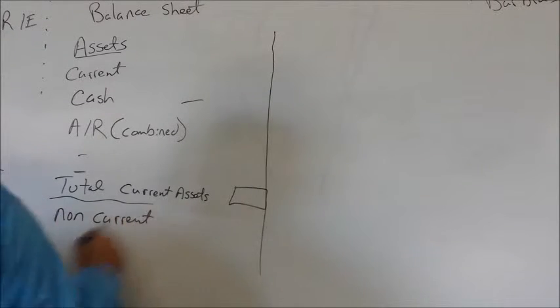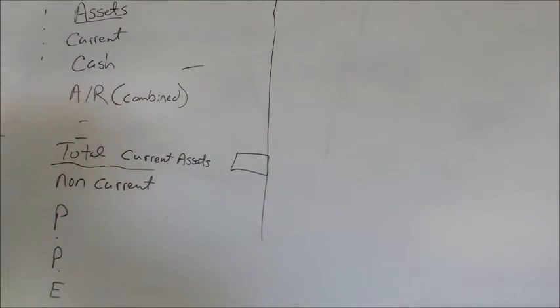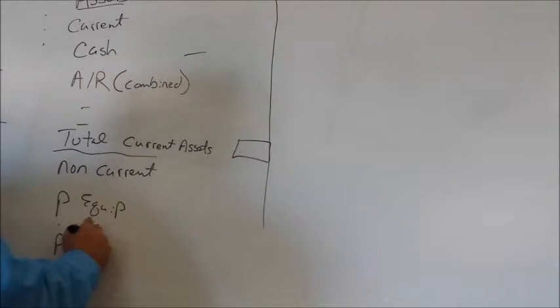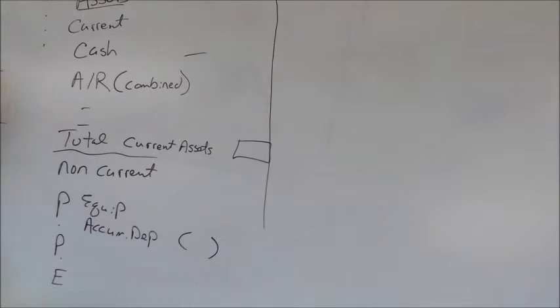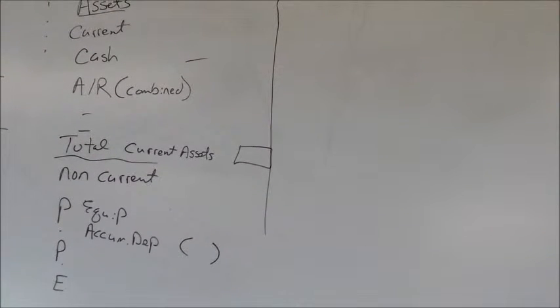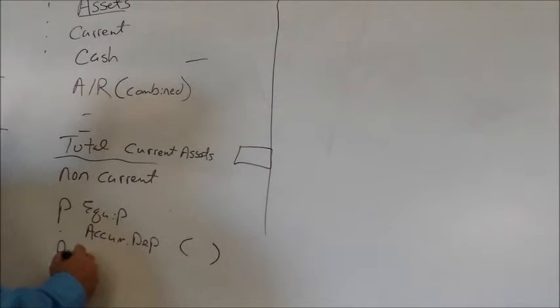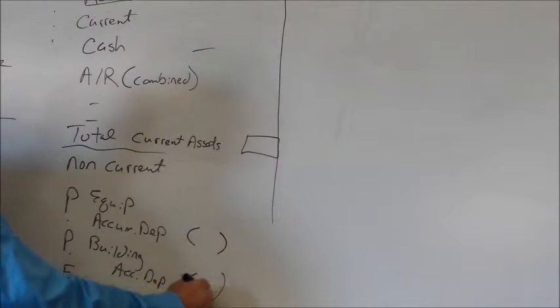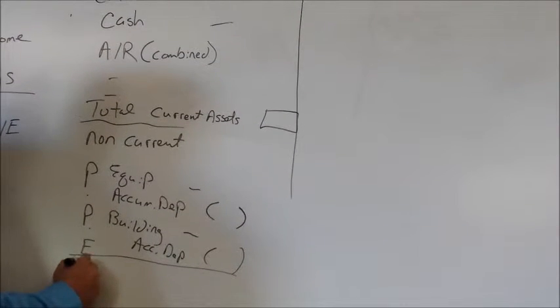Then we have our non-current section. And we're going to list here anything PPE. Any PPE items. So if we have equipment, we're going to list equipment. And then right below it, the accumulated depreciation that goes with it. Of course, this number will be a negative. Accumulated depreciation is a contra. We're going to list each one. So if we had a building, we would list it next, and then its accumulated depreciation. And then once we've got them all listed, we're going to total our non-currents.